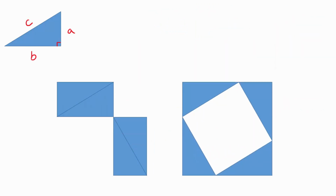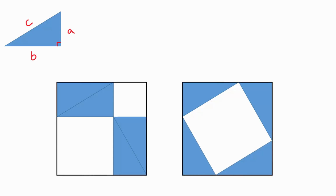Okay, notice I've created 2 groups of the figures here, and I want to look at the outline of both of these figures. I'm going to highlight them both in black. There we go. Convince yourself that both of these figures are in fact congruent squares with sides of length A plus B. Now focus on this smaller square inside the left-hand big square. It has area A squared because its dimensions are defined by the smallest side of the right triangle. So this area in white is A squared.